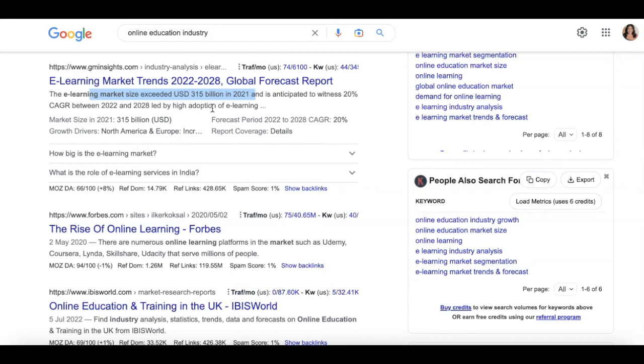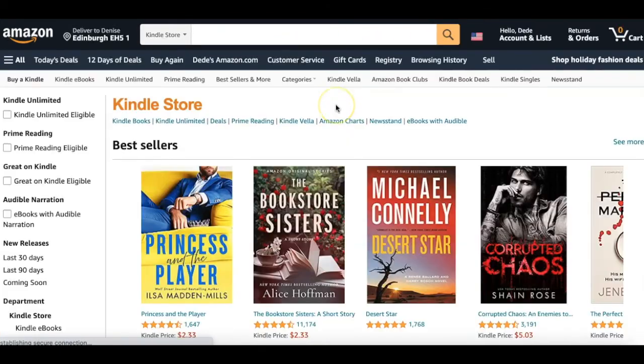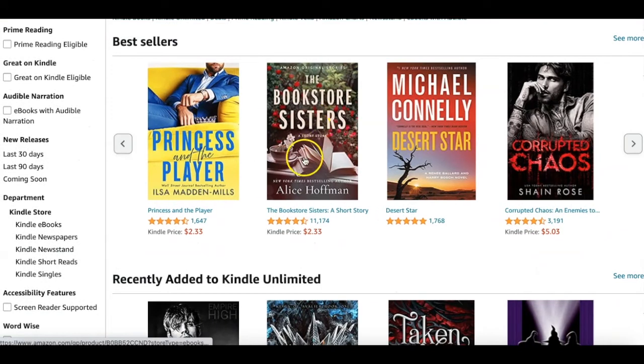And let's talk a little bit about numbers. Like, how much money can you make with this thing? Now look at Amazon KDP. If you just go on Amazon, guys, and search on the Kindle store, you are going to see how well these products are selling. Just look at the reviews, guys.